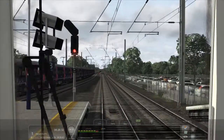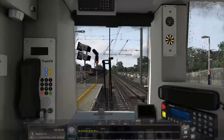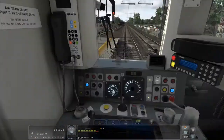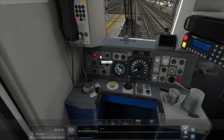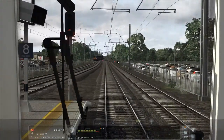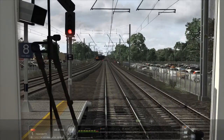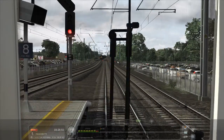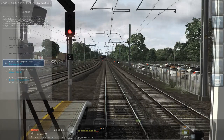So if we zoom in, I know that I'm meant to stop a bit further down, but I don't dare in case I fail the scenario. So we'll open that there. Yes, they're bringing it across in front of us. Terrible. So we're going to end up stuck behind that now. I hope it does just stop at St Albans.